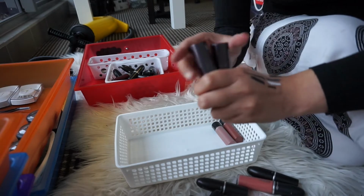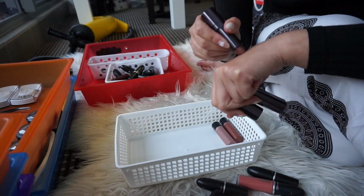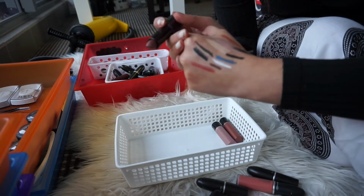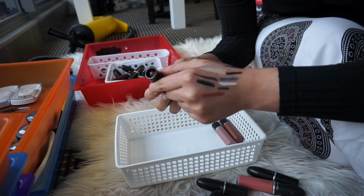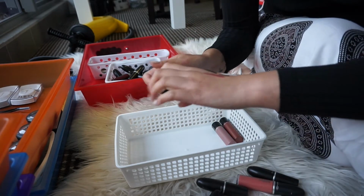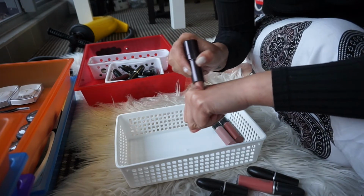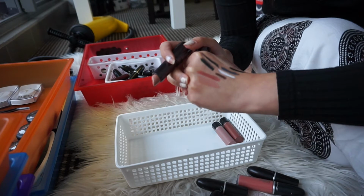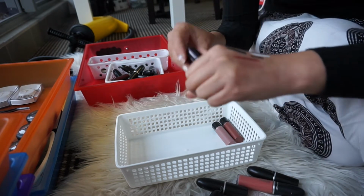Then I have two Shiseido lipsticks, and I've got this one here, which is a darker brown colour. I actually haven't even really reached for that colour before, and I don't think I ever will, so I might just put that in my pile for my friends, because I don't really ever use it, and I've got colours that are quite similar. But I do really like this nude here, so I'm going to keep that one. It's just a really nice honey nude shade, and I love that, so I'm going to keep it.